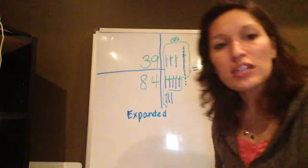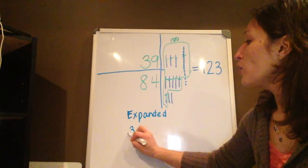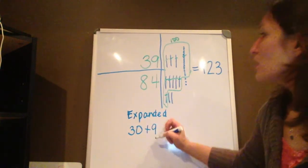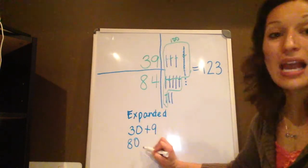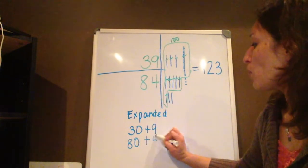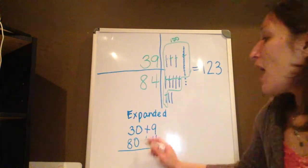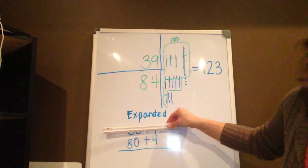Okay? Here's what expanded looks like for 39. 39 is made out of 3 tens, which we write as 30, plus 9 ones. And 84 is made of 8 tens, which we write as 80, plus 4 ones. Now that I've stretched those numbers out, I can look at them. I took these numbers and I pulled them apart this way.